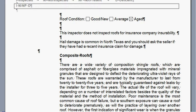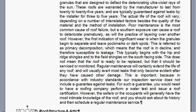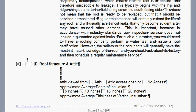So I've marked the roof as aged. I can't tell you about its insurability. The only way you can find that out is to ask the insurance company you intend to use whether or not it's insurable. In most cases they are. It's not a problem. But you should do that before you sign your contract.